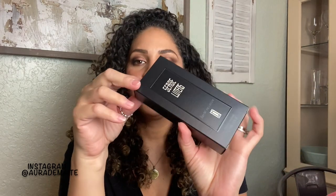So Serge Lutens, let's start with this one. This is Santal Majuscule, and I hear really nice things. I know Glenn at Mr. Cologne 76 talks highly of this one. So this is a blind buy. So we'll see. You'll see my first impressions and see if I like it or not.